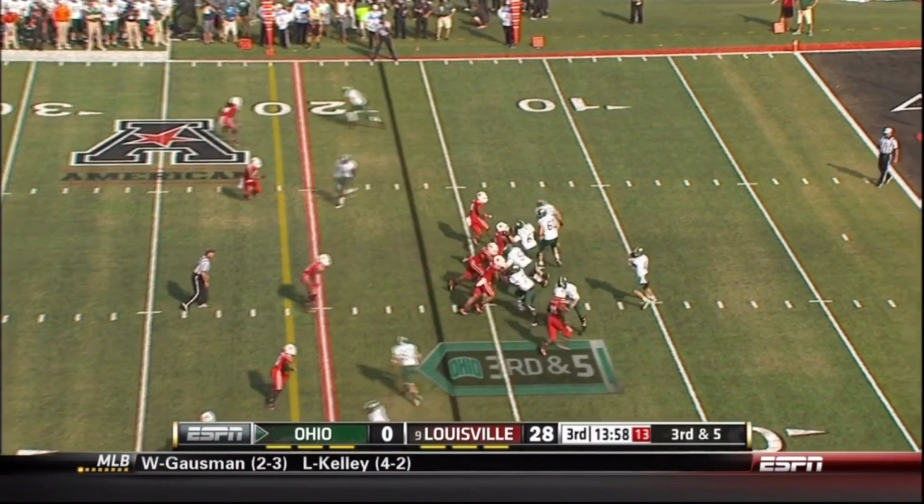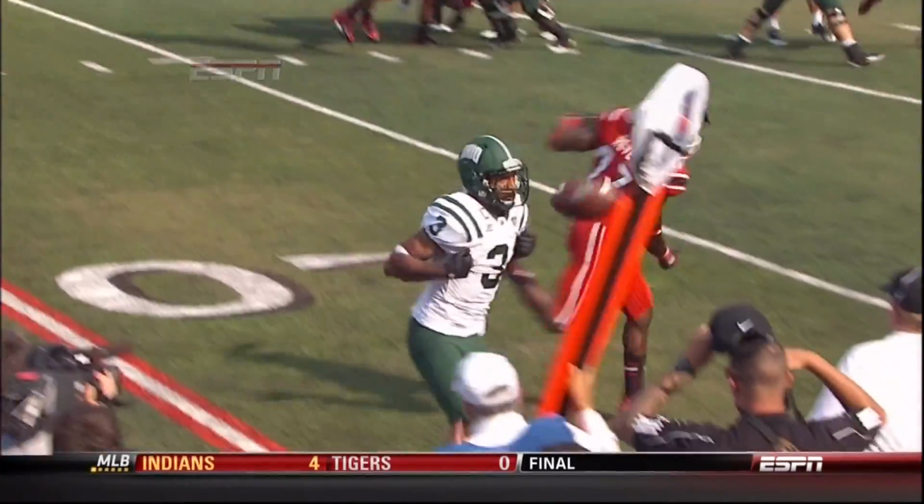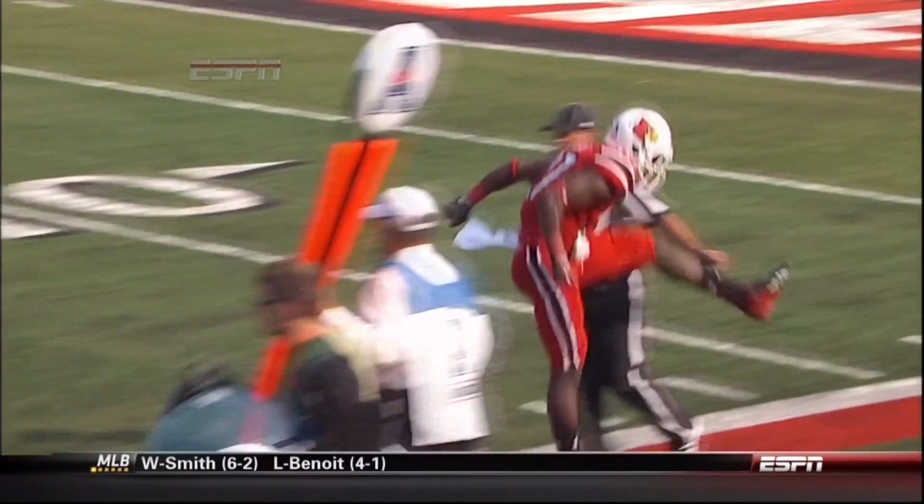Jermaine Reeve jumps the route, looks like he has it, and just tips the ball out. And I really think that should have been an interception going the other way.